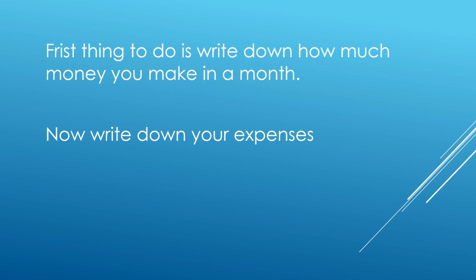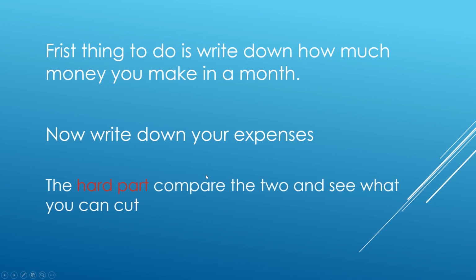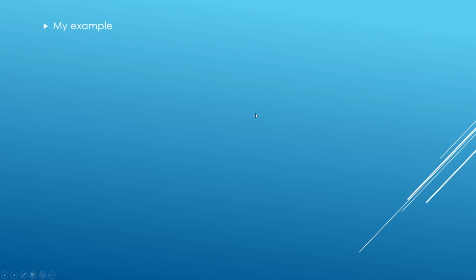Write down everything you're spending money on, your rent, your food, everything that you can see that is going out of your pocket to someone else. And finally, this is the hard part. You want to compare the two and see what you can cut. That is kind of difficult because it can become overwhelming and you say, I have nowhere to cut. But you really have to think out of the box. Think about what you're doing, which habits you have, and where you can save. So I'm going to give you a couple of examples of what I did.